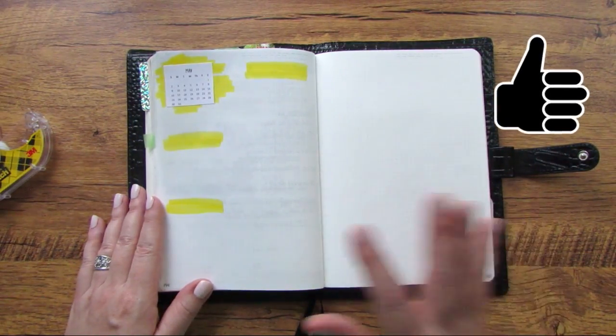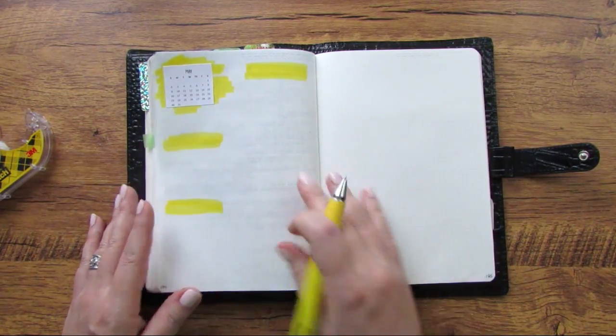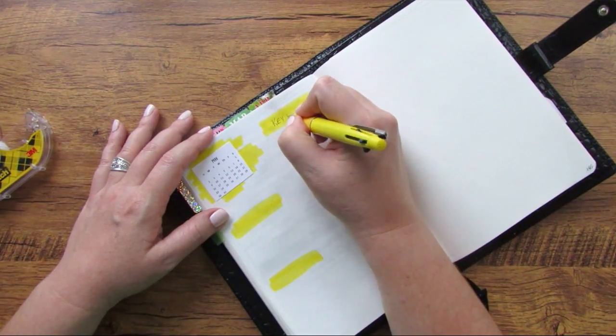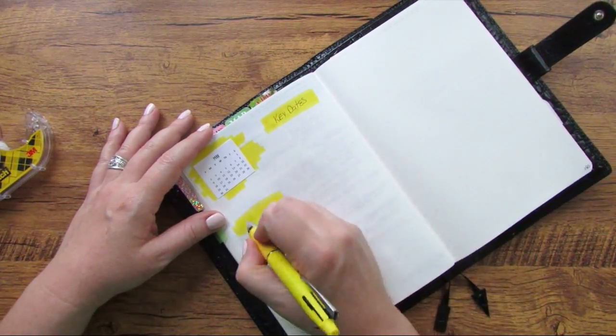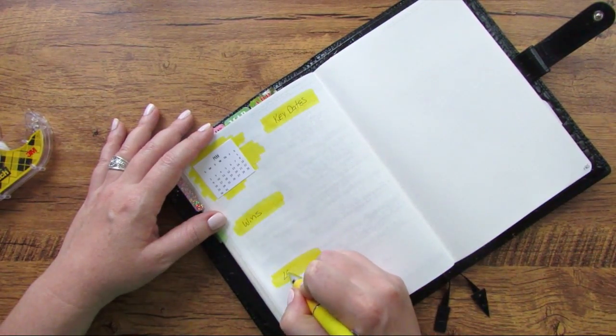That's what I say. All right, so I have just drawn in some lines, and I'm going to go ahead and label these. So this is going to be key dates, and I'll just make a list here of any dates that I want to make sure I pay attention to. This is going to be wins and lessons.